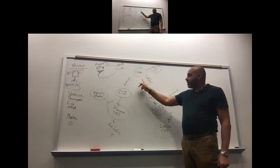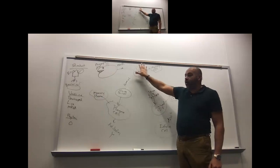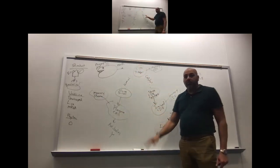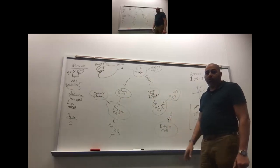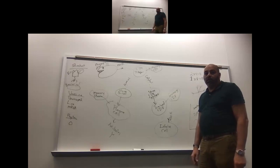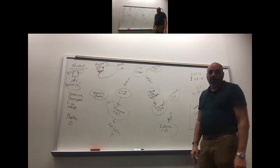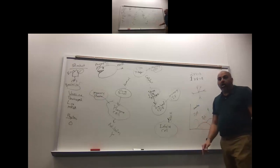HIV attacks this. This is the cell that HIV infects and destroys. So if you take this out, what do you lose? This and this. You lose both. You lose both, you go back to the immunity of an infant. Worse than an infant. Why?